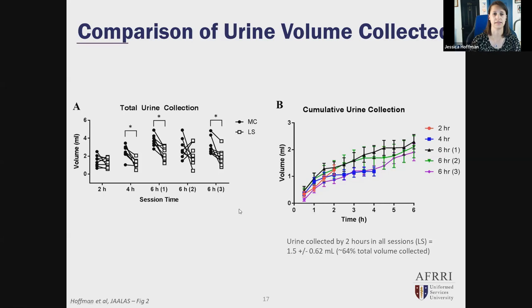Turns out this was because the animals in the metabolic cages can't access their urine, whereas the ones in the lab sand are able to look at it and play with it and drink it. So we hadn't anticipated that, but we dealt with that later.